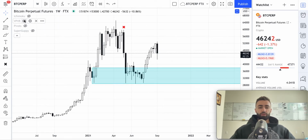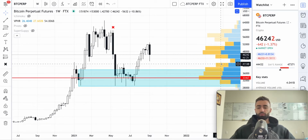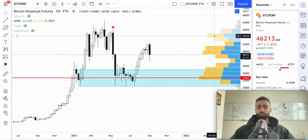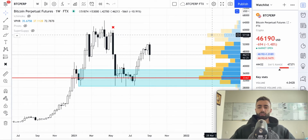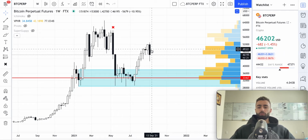If we look at the VPVR, we can see the volume. This gives you a volume profile based on the horizontal prices that we're looking at. So if it's longer, sticking out more versus something like this, there's more volume at that price level. So you can see there's a lot of volume up here at around $56,150 up to about $58,000. There's a lot of volume also right around the range that we're in.